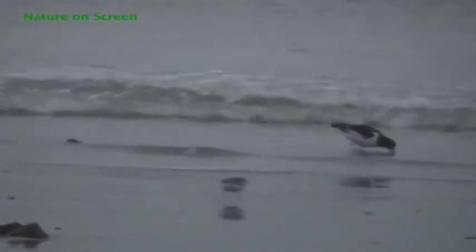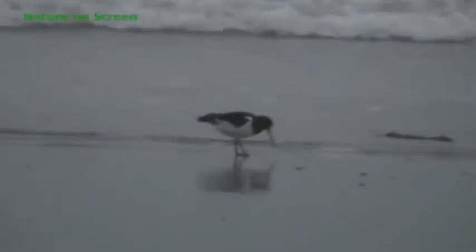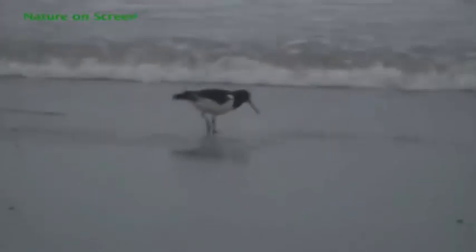And then as we move away from the ringed plover, we come across the vocal bird, the oystercatcher. A large, stocky, black and white wading bird, with a long orange-red bill and reddish-pink legs. It scuttles across the sand, as does the ringed plover, eating mussels and cockles on the coasts.